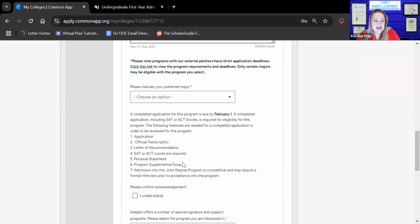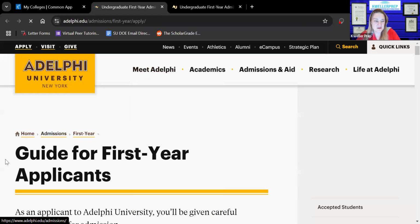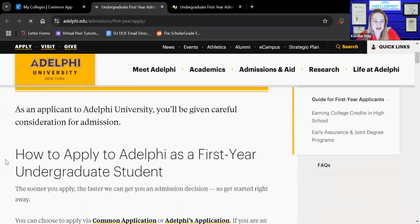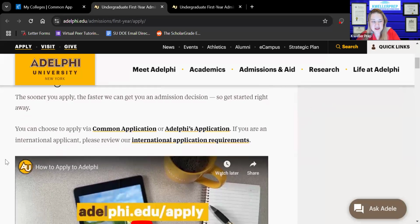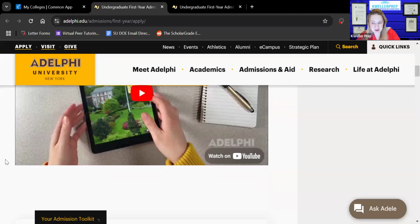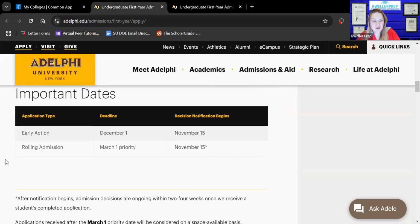You see where it says click this link? Please note programs with our external partners have strict deadlines. Do you see where it says click this link? Click. New tab. Ready? Good. This is what I want to tell you. When we first looked at Adelphi, they were like, oh, apply whenever. But as you're getting deeper into the application, you see they have strict deadlines. I'm not telling you this to raise your blood pressure. I'm telling you this so that you know.